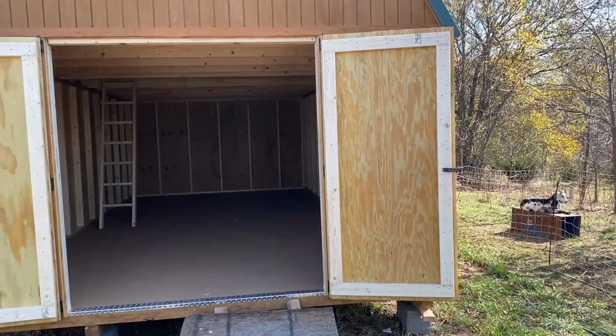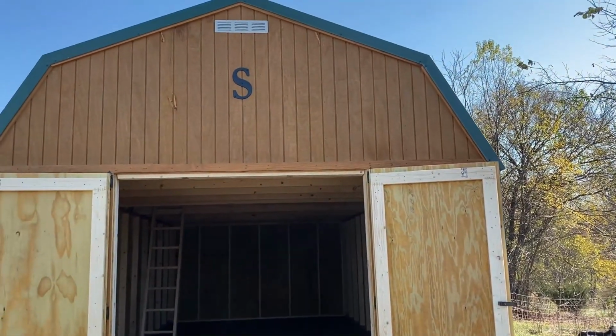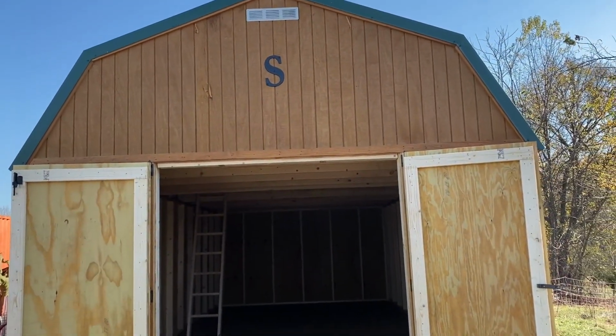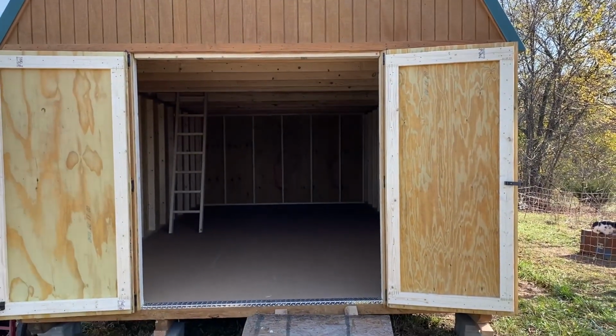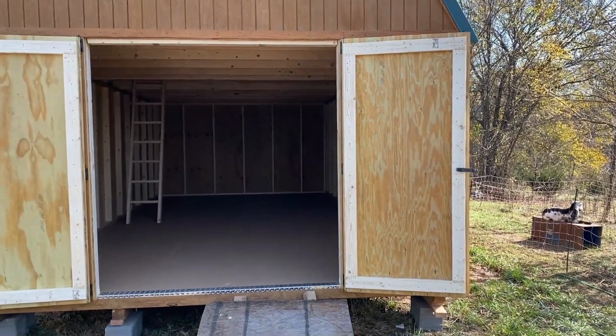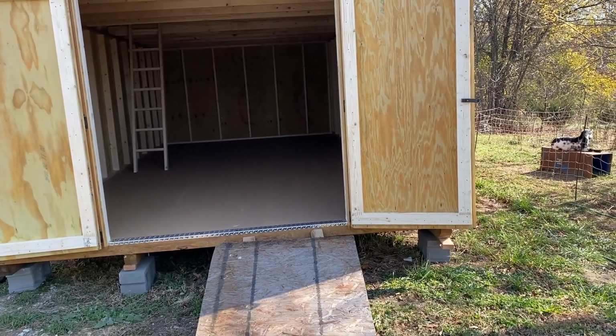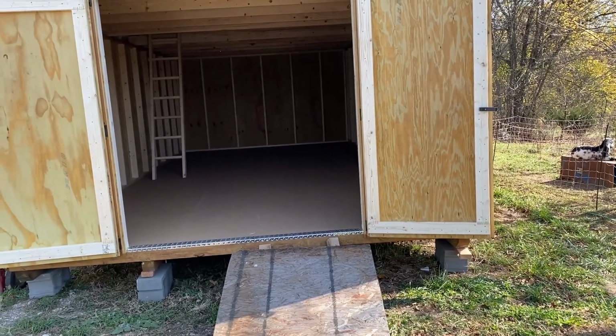So that's the shed, the big S shed. So let's go take a look at some other stuff we're doing out here. I got to get working on that coop while the weather's nice, and I'll be taking you along. So stick around.